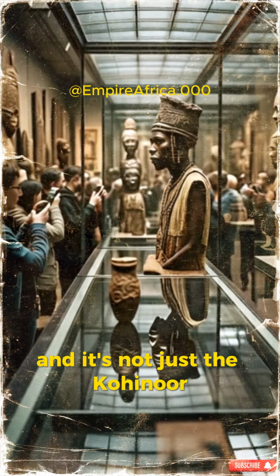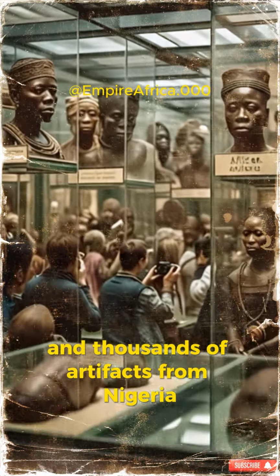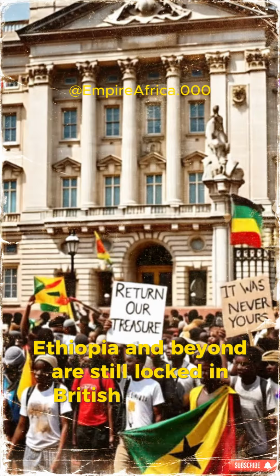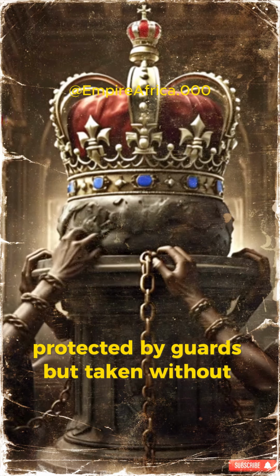And it's not just the Cullinan, the Great Star of Africa. The Kohinoor, from India, and thousands of artifacts from Nigeria, Ghana, Ethiopia, and beyond are still locked in British museums, behind glass. Protected by guards. But taken without consent.